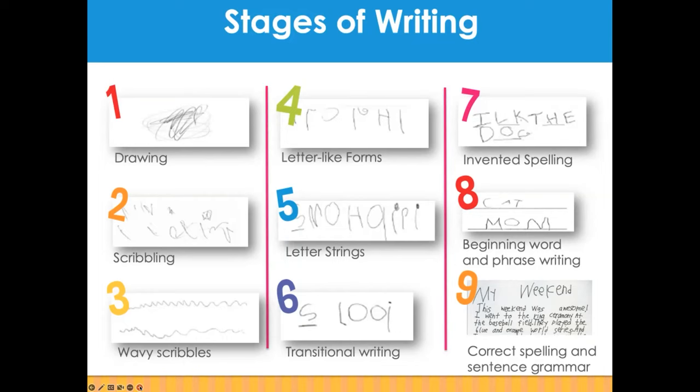Marks or scribbles that the children make are intended to be letters. Wavy scribbles are imitating cursive writing, and generally you'll notice that they will do this left to right. The child pretends to write words with letter-like shapes.